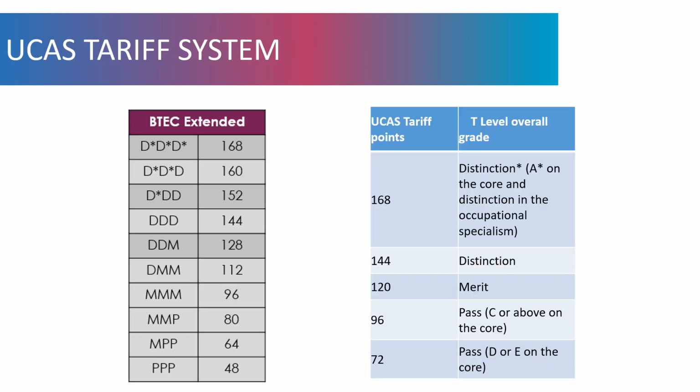So the UCAS tariff system, you can see here alongside each other the point scores for BTEC and T-level grades. So you need to know what course you're on to start with, and then once the tutor gives a predicted grade, it will be one of these.